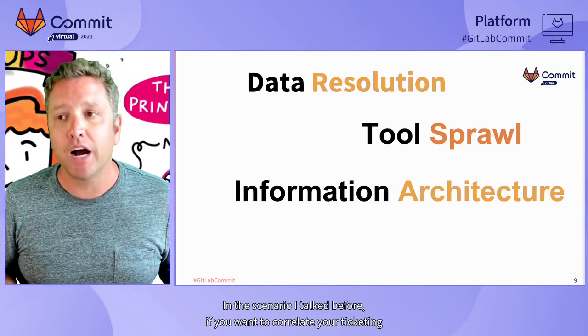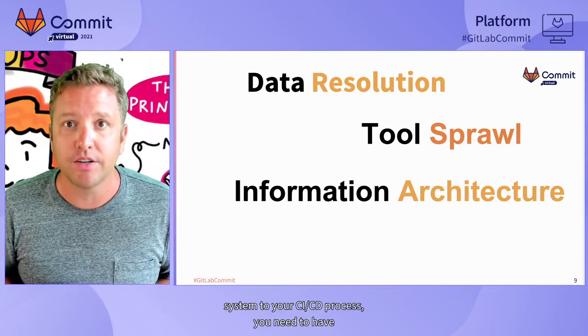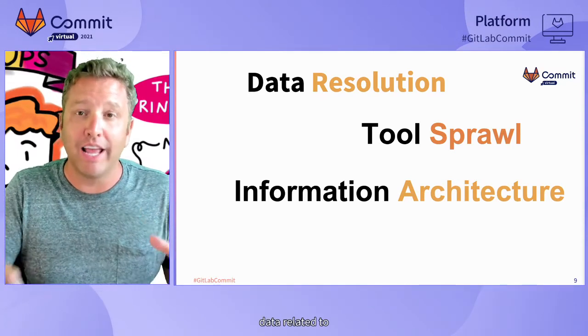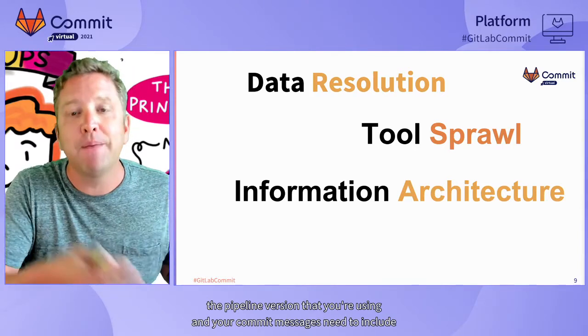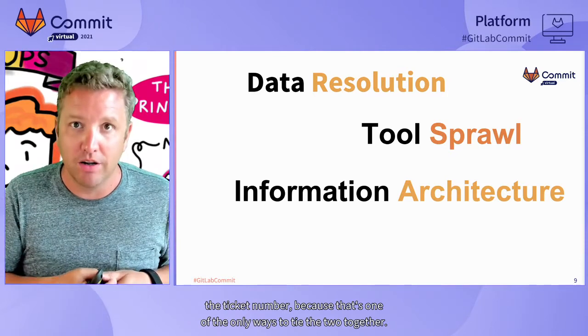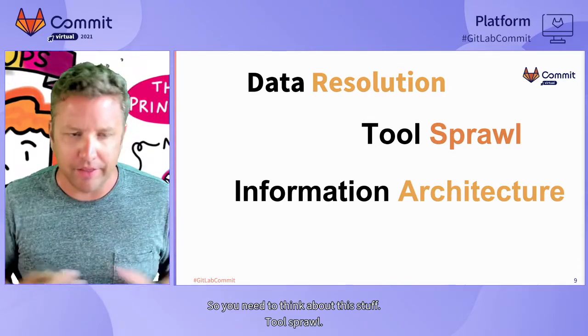In the scenario I talked about before, if you want to correlate your ticketing system to your CI/CD process, you need to have data related to the pipeline version that you're using, and your commit messages need to include the ticket number, because that's one of the only ways to tie the two together. So you need to think about this stuff.